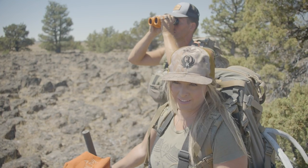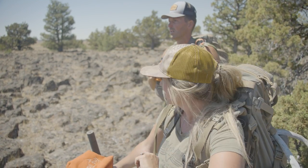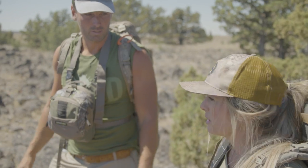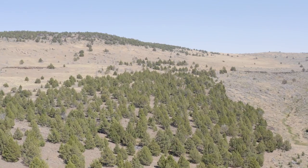Just when I thought the game was up, we were literally just 200 yards from them. They were still bedded. We jumped them up. Let's get out to this edge and just look. Maybe they ran. There were some more does further out. Well, then they could just run and stop, and then we could maybe get a better look at them.